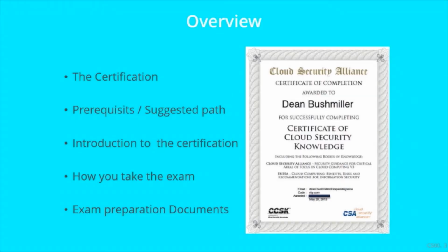Okay, let's talk about what we're going to talk about. You want the Cloud Security Alliance certification of completion for the Certificate of Cloud Security Knowledge. Let's talk about the certificate, the prerequisites, the certification, all the intimate details of it, how you take the exam, and some exam preparation documents that you're going to need.